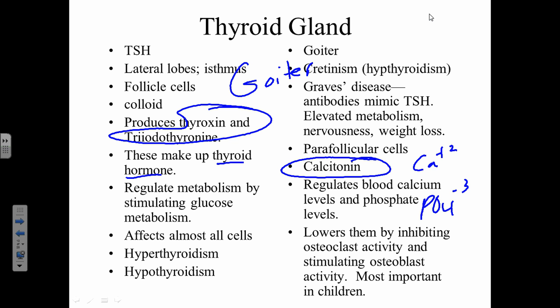What does that mean? What does osteo mean? Bone. So osteoclasts are cells inside your bones that break down your bones. If right now, those cells were very active, what would happen to your blood calcium and blood phosphorus levels? If you were breaking down bone, it'd go up, right? Because that calcium and phosphorus from the bones would get released into the blood.